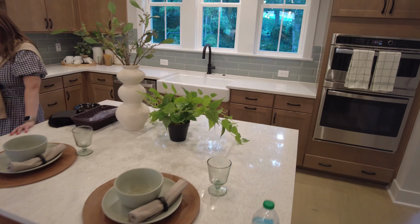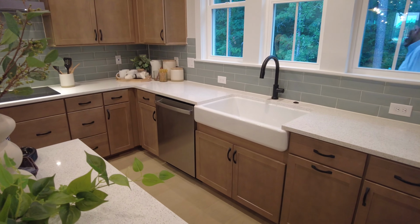I didn't show the kitchen. Here's the kitchen.